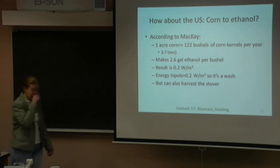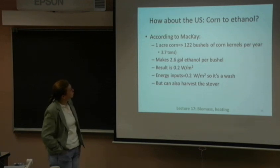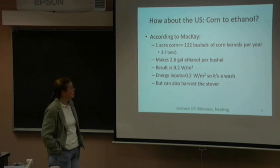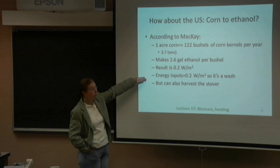So in the U.S. we don't grow so much sugarcane, but we can grow corn. According to McKay, 1 acre of corn yields 122 bushels of corn kernels per year. That's 3.7 tons. You can make 2.6 gallons of ethanol per bushel. So that works out to our very familiar 0.2 watts per square meter. Energy inputs turn out to be 0.2 watts per square meter, so it's a wash.